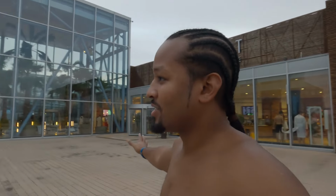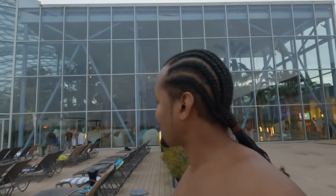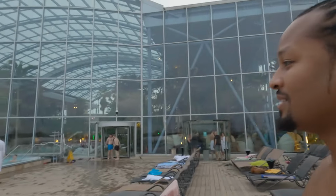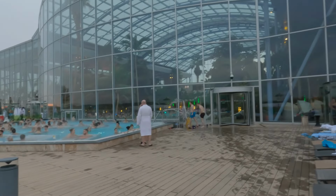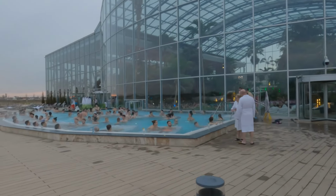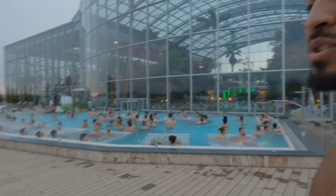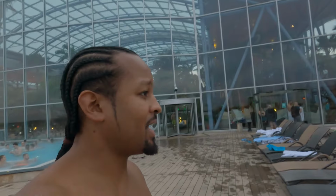Oh, nice and chilly outside. Beautiful architectural shape. Almost looks like a greenhouse, just containing everybody that wants to be in the warm heat. Creating a tranquil vibe. Look at that. Got an outdoor pool. Steam's everywhere. That's what I'm about. The reason why I came here is to see if the thermal spa of Romania is the biggest thermal spa and the prettiest.